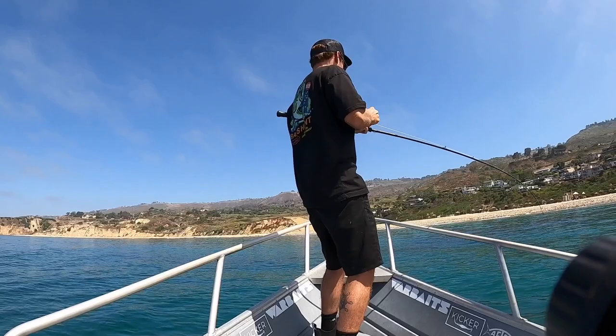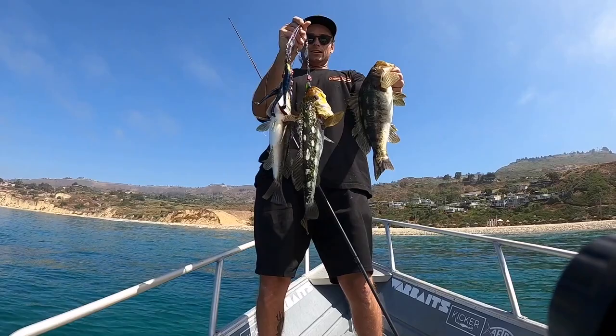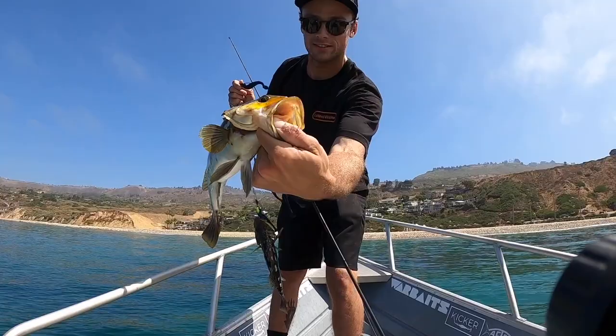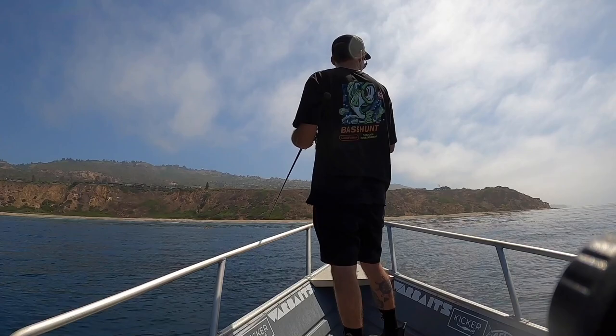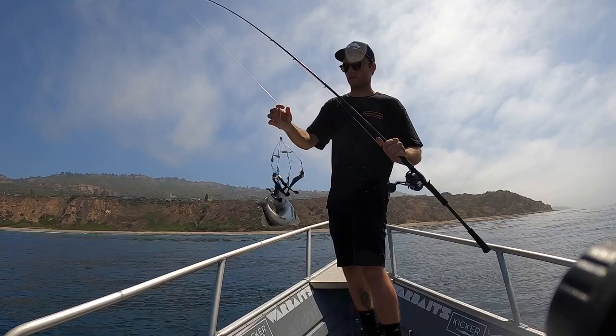Holy brown cloud. How's that? We found him. Bite's finally starting to turn on. Sick. He's got a cool face. Little guy for last. Little guy with a bunch of followers with it.